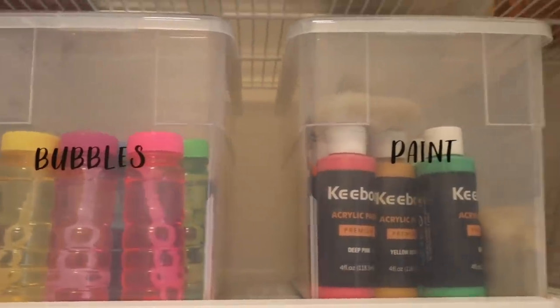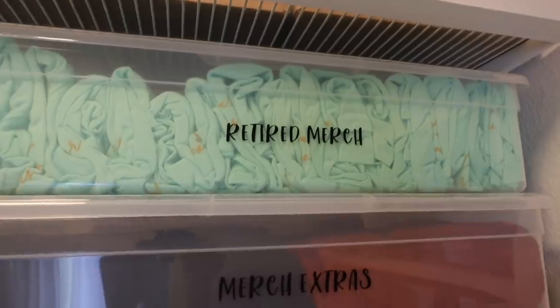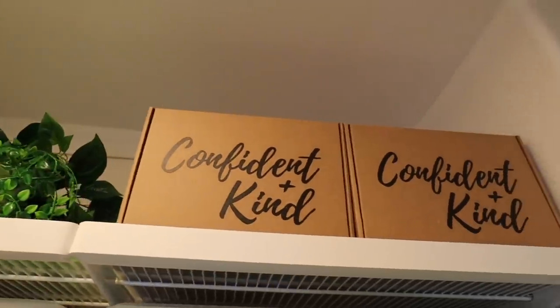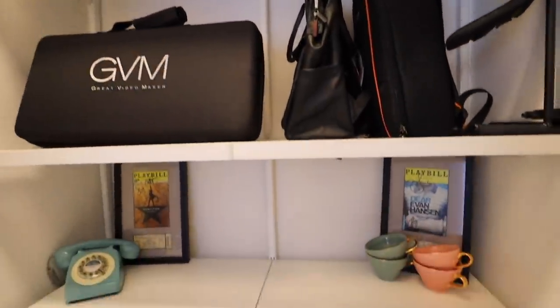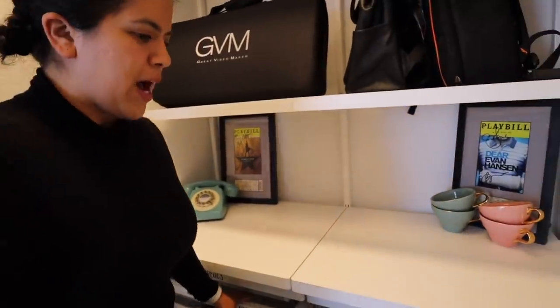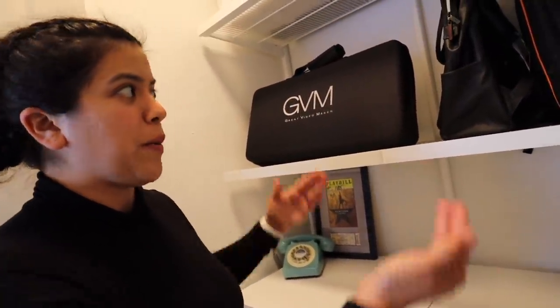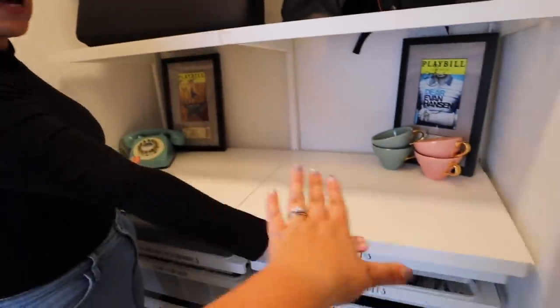Oh my gosh. All of my random props from old videos and stuff are organized. We have the retired merch, some extra PR boxes, my camera bags and stuff. And then, oh, I love this little spot. So this is a workspace top. That way, when you are packing your bag or you need to refill your camera or grab a charger, we can lay everything here. Yes. Oh, I love that.